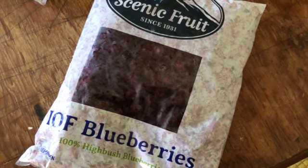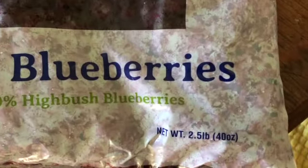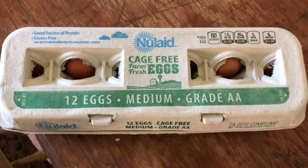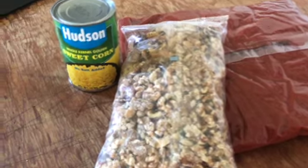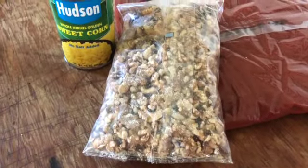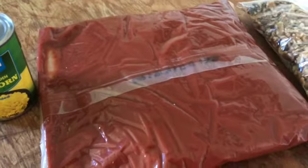A 2-pound bag of frozen blueberries, right there. Oh, 2.5 pounds. 1 dozen eggs, 5-pound frozen chicken drumsticks. In shelf-stable food, everyone got a can of corn, a bag of walnuts, and this big thing of tomato puree.